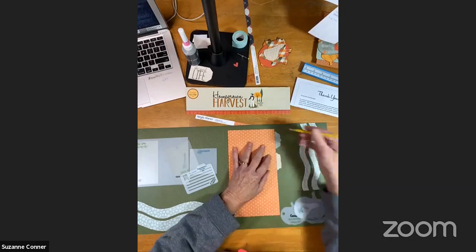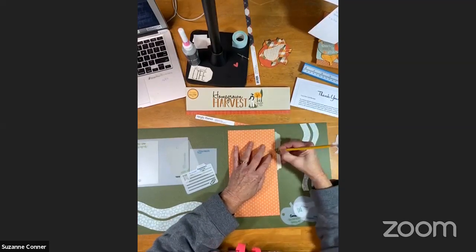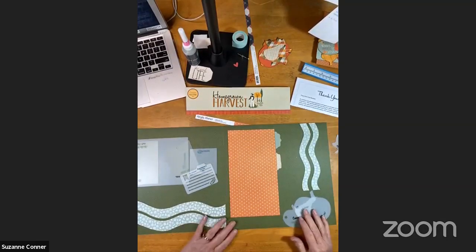Okay, now I have made little marks. I do that a lot when I run because I want them to be placed well. So I'll erase that right now while I'm thinking of it. Okay.